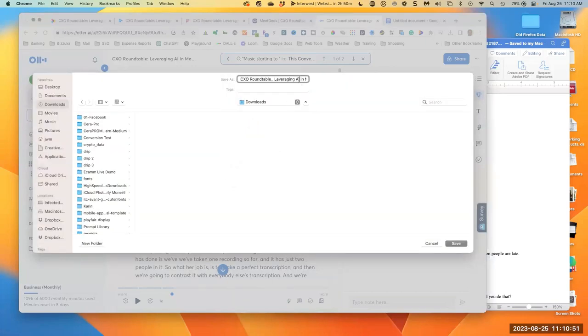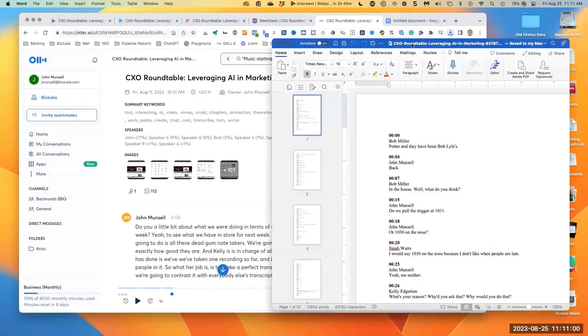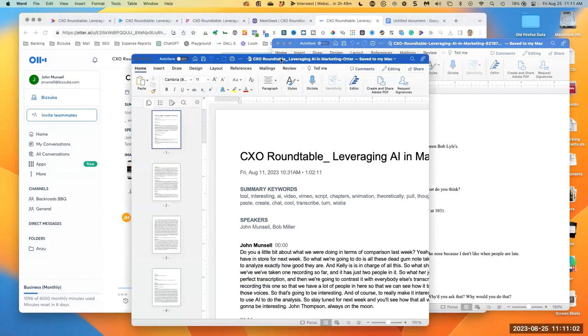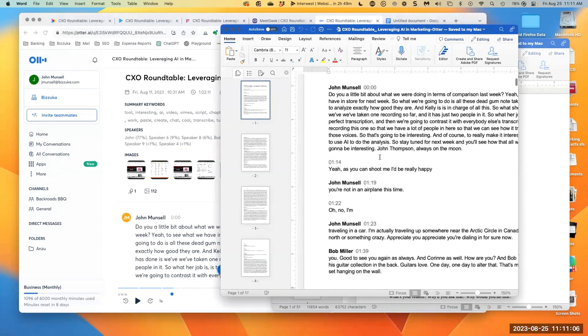Maybe I don't want to do that. Otter. Yeah, I'm going to do, let's do that. Okay. And there we go. So Otter makes it nice and pretty.